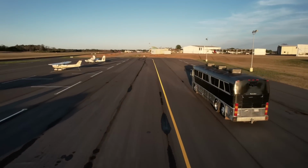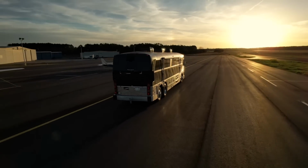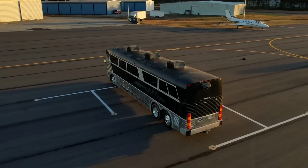This bus probably had the most maintenance done of any bus here last year. Everything is pretty much so new rubber-wise, and we've really gone through a lot of things on this bus. So you can go back and watch any of the videos. You'll see everything in depth on it.